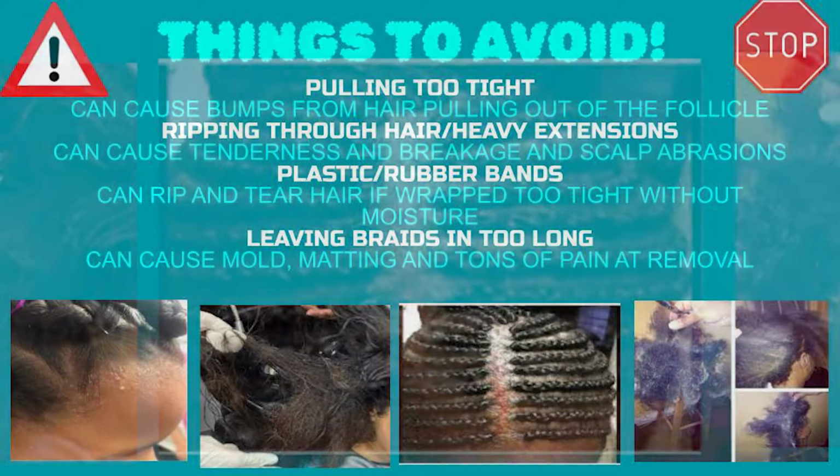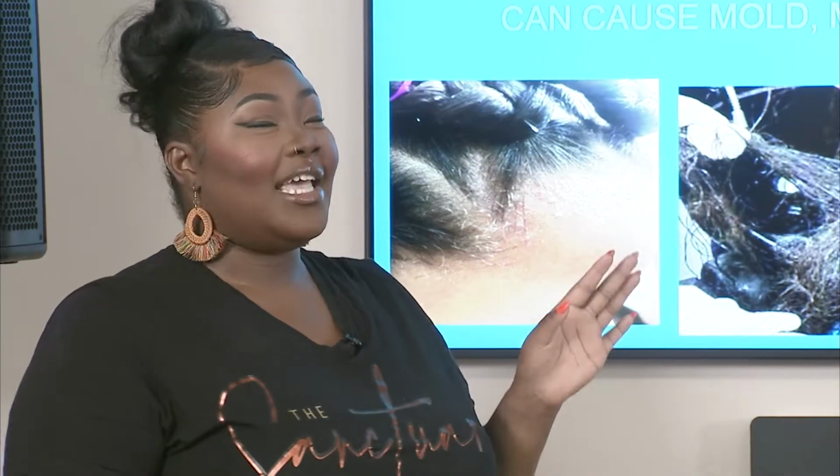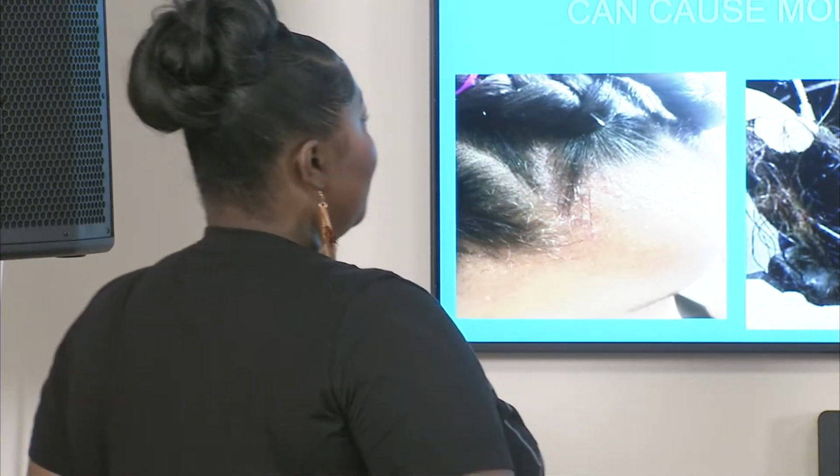This right here is a picture of some braids. You can tell that it was braided too tight because her scalp is literally splitting. It's terrifying, disgusting. Don't do it. You can get infections, and infections turn into more things, and then we're all out here looking like Caillou. We don't want to look like Caillou.